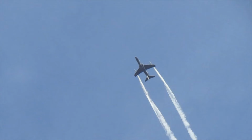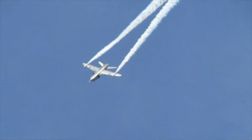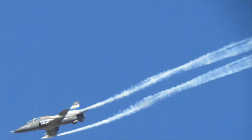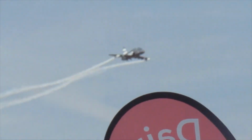Now, of course, we ought to mention a little bit of the history here of the Hawk, developed originally by Hawker Siddeley as a replacement for the Gnat in the advanced training role. Yeah, hard to believe what we're looking at here. This aircraft actually originated from 1964. It came from the Valmet factory in Finland, which is now known as Patria.